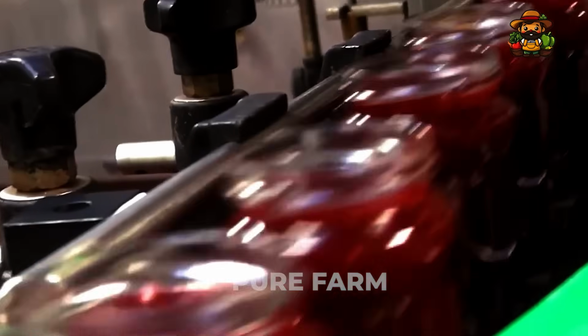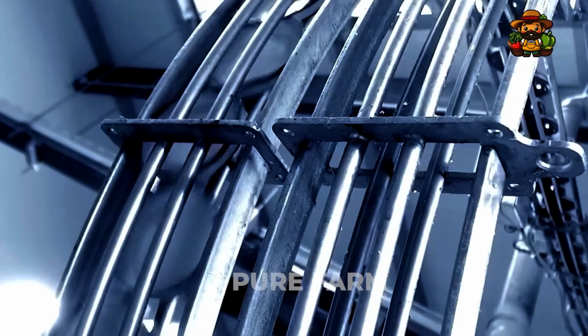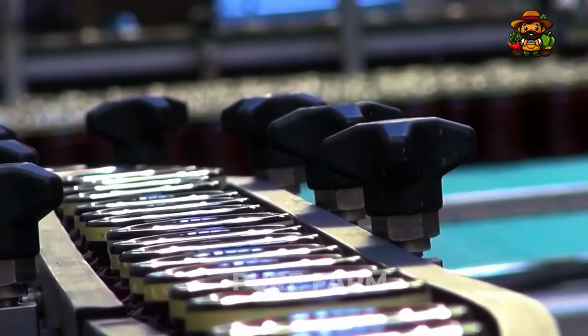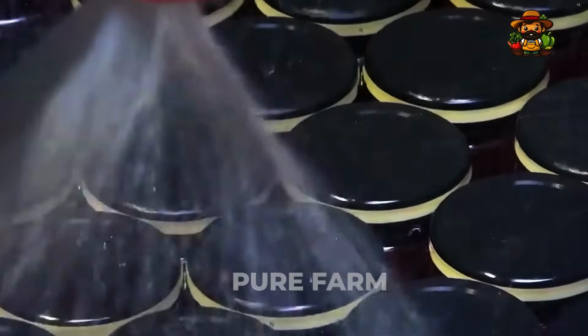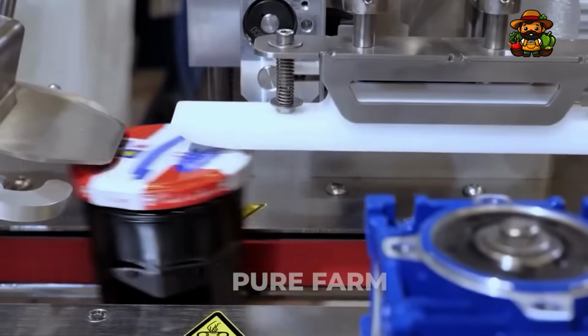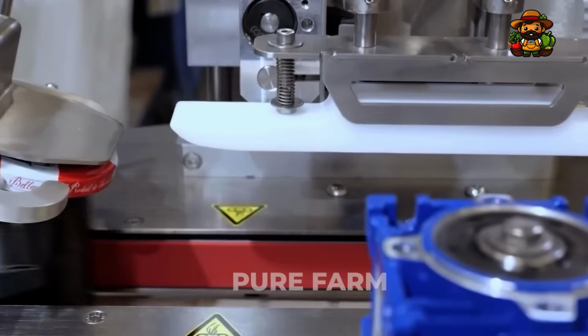The filling procedure is strictly managed to avoid spills and contamination. The jam is put into the jars quickly and at the appropriate temperature to retain its smooth texture. To preserve freshness, jars are sealed shortly after filling. Fully automated machinery tighten and seal jar lids. Airtight lids keep air and pollutants out of jars. Preserving jam taste and preventing spoiling requires this.